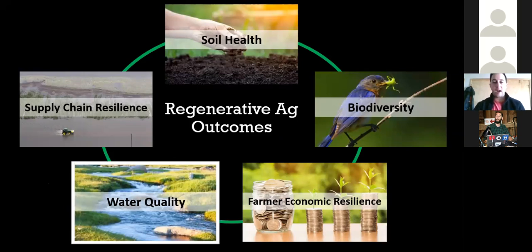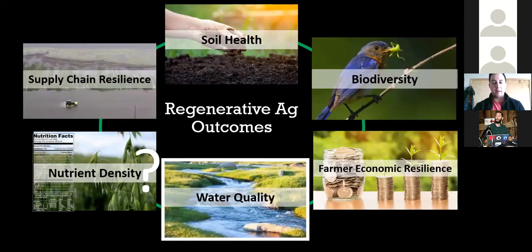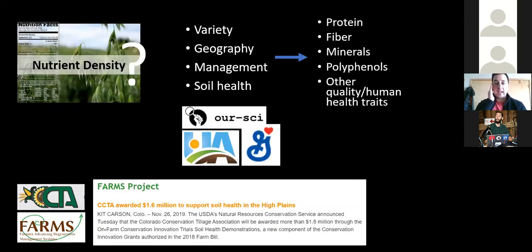So here are our main outcomes of focus. I didn't talk about water quality because I'm still trying to figure out what that measurement protocol looks like. But there's a sneaky sixth one that's still too experimental to call out as an actual outcome. If you talk to any regenerative farmer, they swear that the nutrient density of their ingredients is going up. And as a food company, we know how to market health outcomes to consumers. So obviously this is something that we're interested in, but there's not a ton of data out there. And so we're working with Greg at Our Sci.